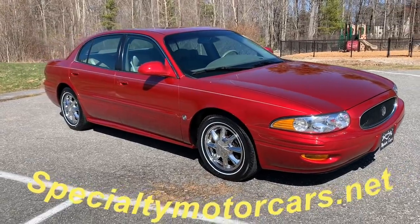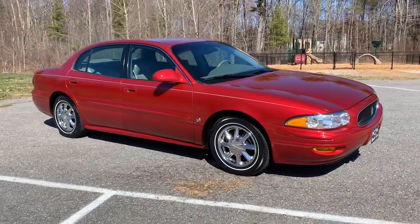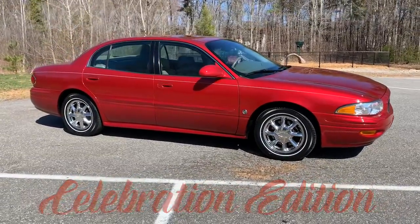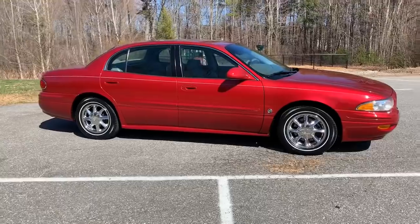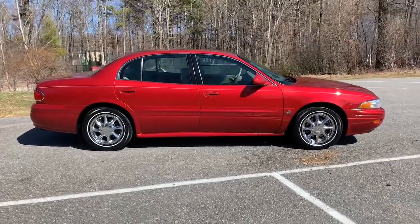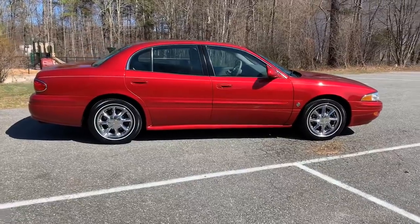Got another nice cream puff to bring you this week, folks. A 2003 Buick LeSabre Celebration Edition. A lot of you might say, what the heck's a Celebration Edition, and what makes this a Celebration Edition, and what are we celebrating? I'll inform you of that in just a little while.